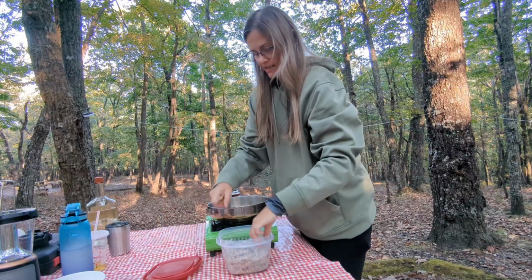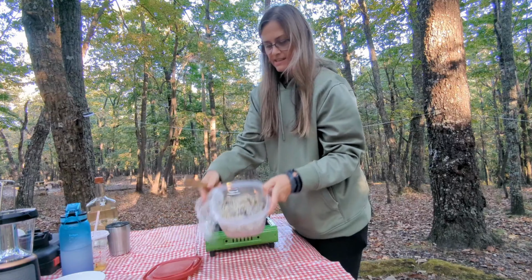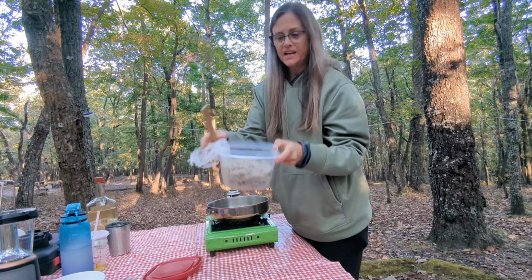Okay, so for dinner, like I said, we had a lot of stroganoff left over, so I had froze some and defrosted it. So I got some here. Doesn't look very appetizing, but we'll see how that works out. And we'll get the stove fired up, cook it on this little pan, and see how this works. Okay.